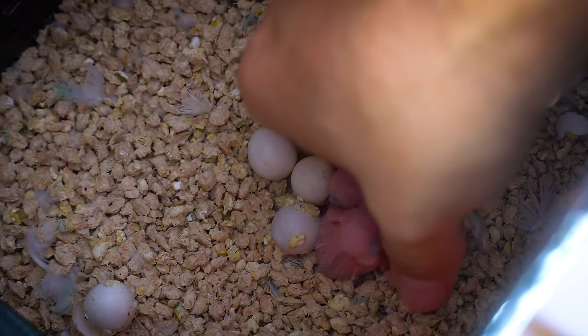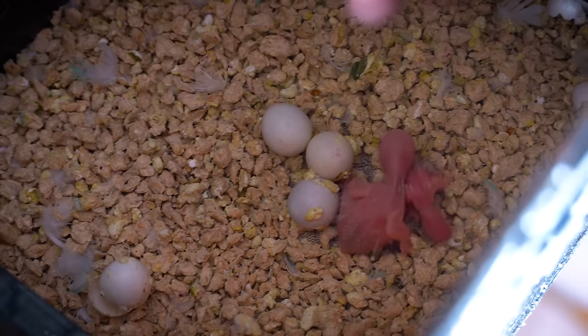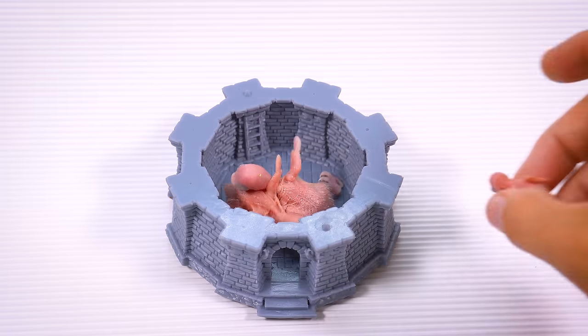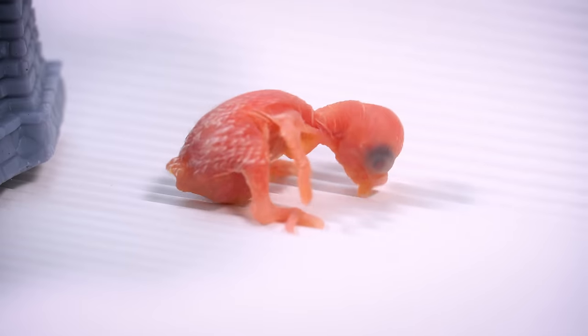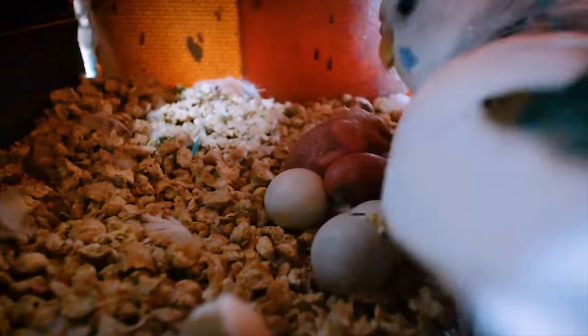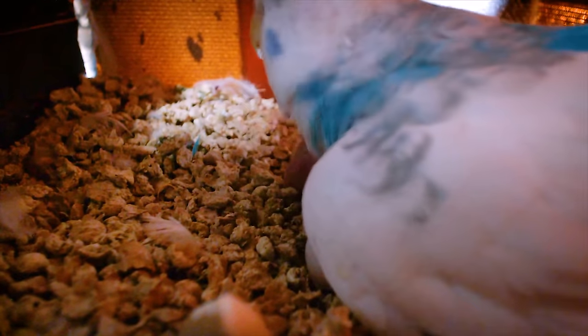The larger and older chicks may receive more attention and food from the parents, potentially leaving the smaller chick at a disadvantage. Parent budgies may prioritize feeding the more vocal or active chicks. There is a risk of the older, more active chicks inadvertently trampling or injuring the smaller, younger chick, especially if the nest is small and crowded.